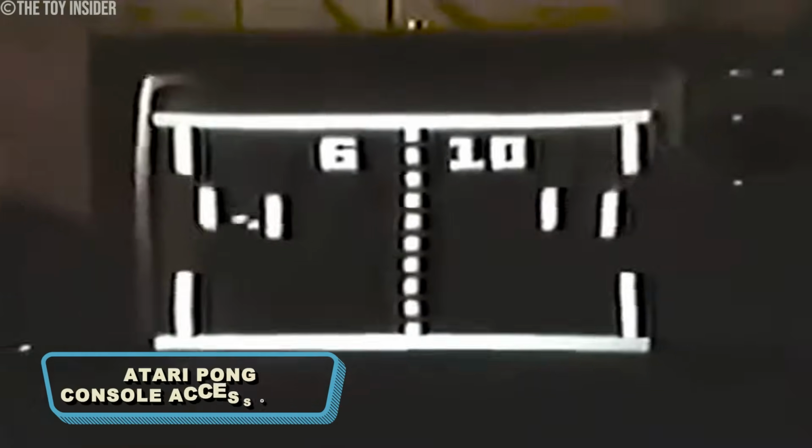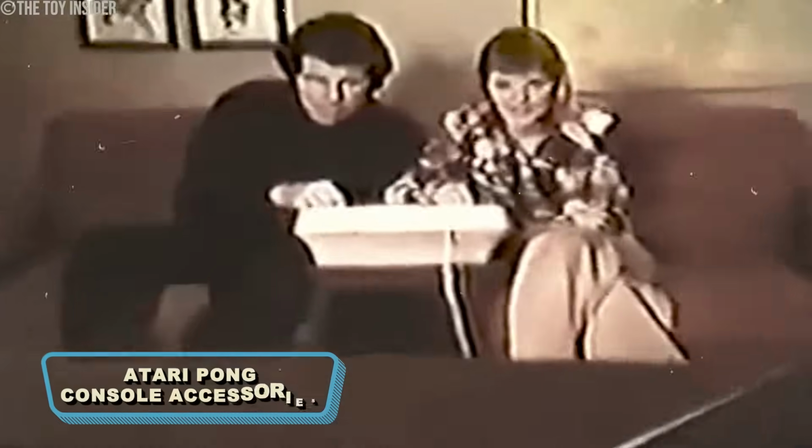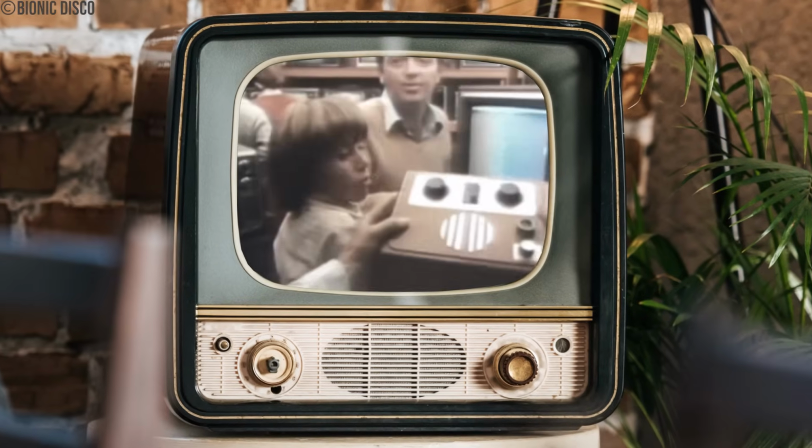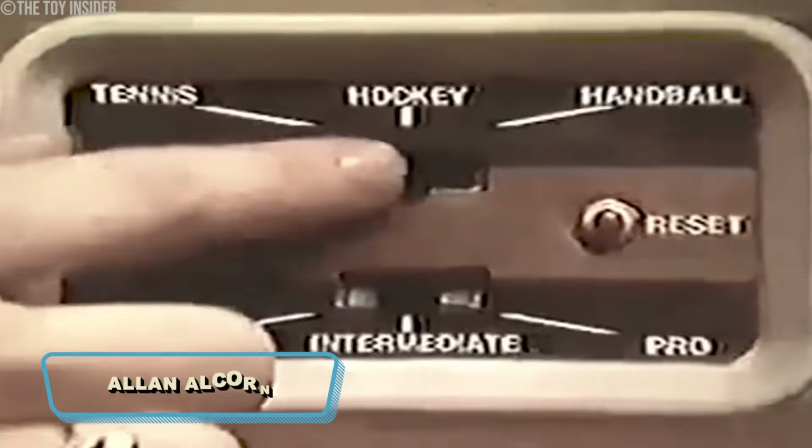Atari Pong changed home entertainment forever when it launched in 1972. Super Pong. It's not just another video game. It's a real Atari. Designed by Alan Alcorn, it brought the arcade experience into living rooms.